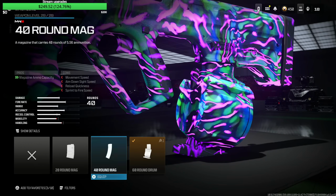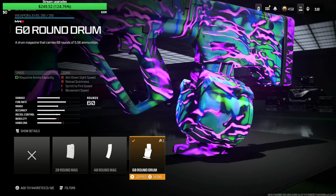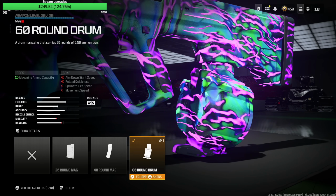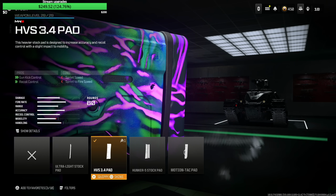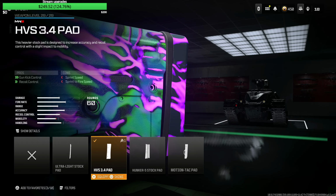60 round drum unless maybe you're playing solos. If you're playing solos, then you can use the 40, but otherwise I would suggest using the 60 just to get as many bullets as you possibly can. Last but not least, the HVS 3.4 pad for gun kick control and recoil control at the cost of sprint speed and sprint to fire speed. This is the best possible choice.